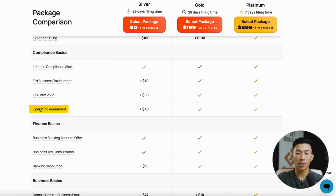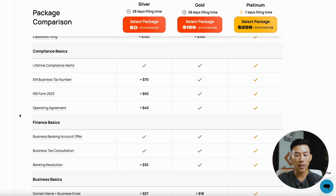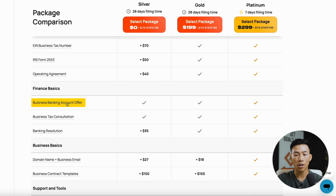The next biggest thing is the operating agreement that we talked about before. If you have the silver plan, they're not going to do this for you. But if you have the gold plan and above, then they will create this for you. In terms of the finance basics, you're going to get the business banking account offer as well as a business tax consultation. But with the gold plan and above, you're getting that banking resolution.